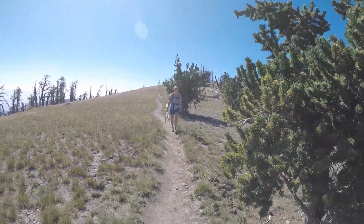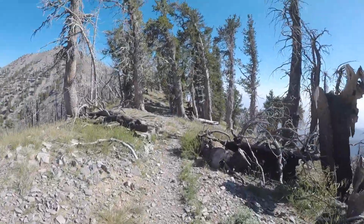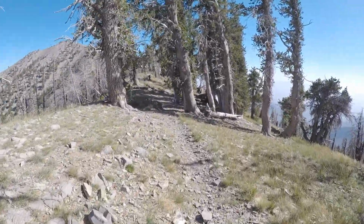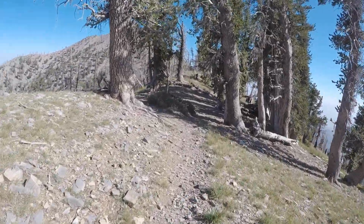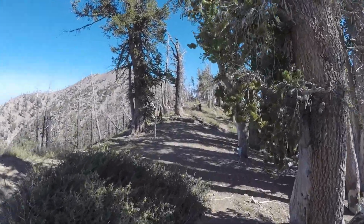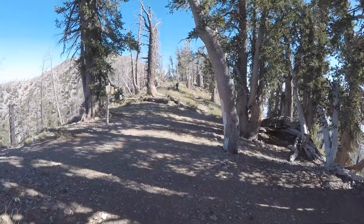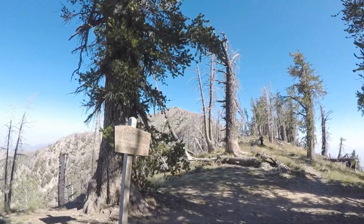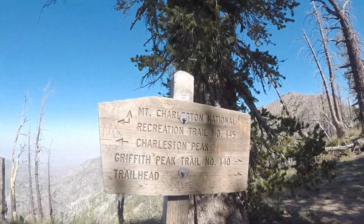Now, we are about to begin the final descent. 4 miles of switchbacks. Woo! Man, I love it. Here we are. Here is the trail junction that will take us back to our truck and our sandals. There you have it. Griffith Peak. Boom.